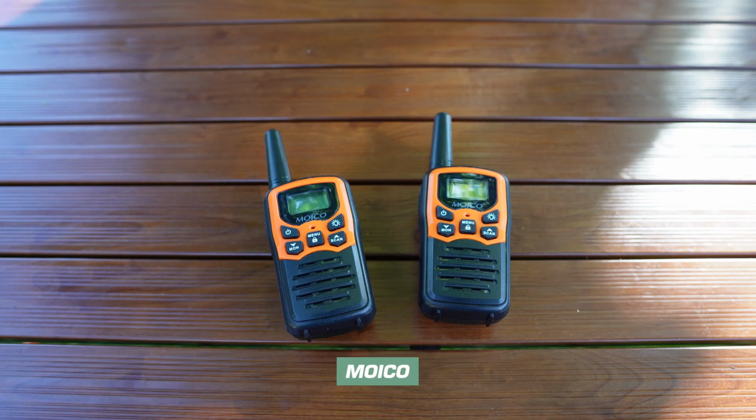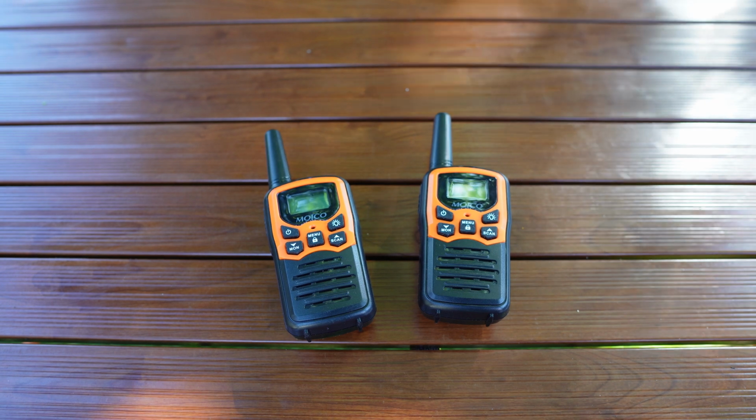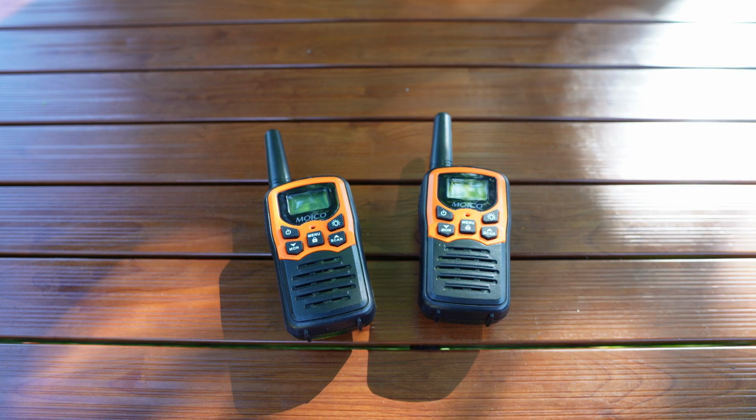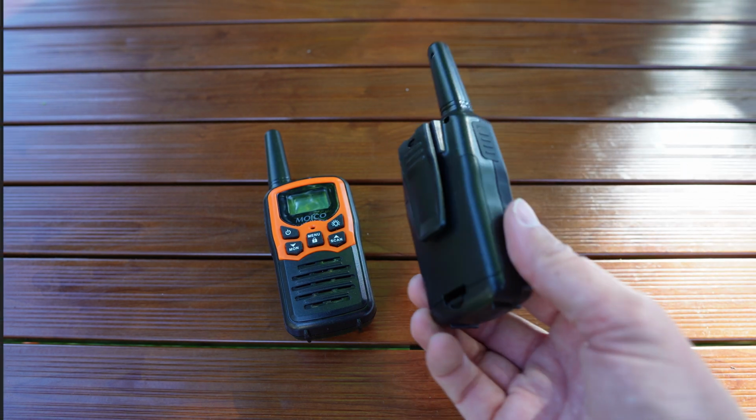Last and probably least is the MOICO walkie-talkies. These are an Amazon special. You can find them for as cheap as 18 bucks, but normally they're about $30 a pair. Like the other walkie-talkies, they just come with the cheap radios themselves and a belt clip.